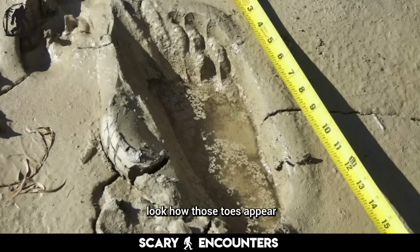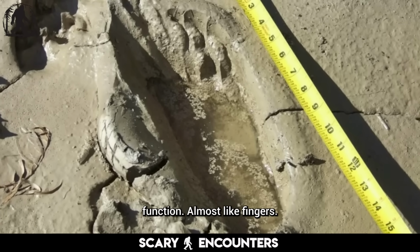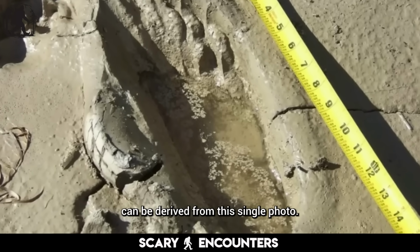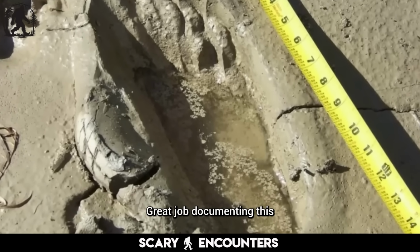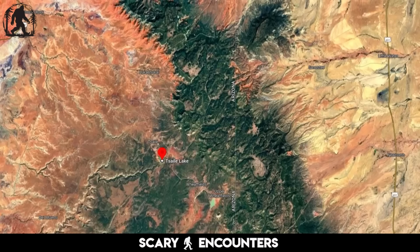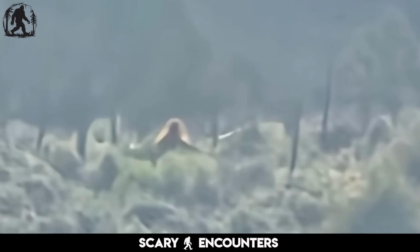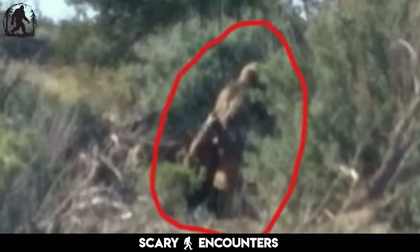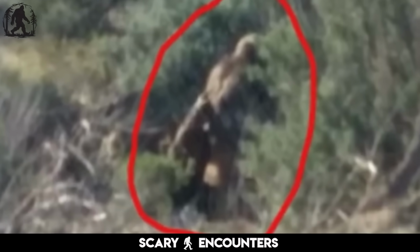Look how those toes appear to function almost like fingers. A lot of great information can be derived from this single photo. Thanks, Dave. Great job documenting this. These areas, especially along the San Juan River, remain rich in sightings stretching from Colorado into Utah. Dave Oz sends Rocky Mountain Sasquatch Organization another photo from the area, adding more weight to ongoing claims.